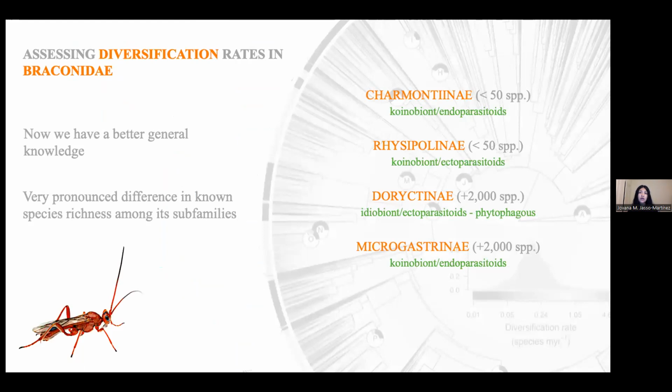Although in general now we have a better understanding of the Braconidae phylogeny as well as of the evolution of its parasitoidism strategies, other questions still remain. A striking feature within Braconidae is the pronounced difference in known species among its lineages. For example, subfamilies with some having fewer than 50 species, such as Masoninae and Rhizopolinae, others a few hundred, such as Agathidinae and Rogadinae, and yet others with more than 2,000 species, such as Doryctinae and Microgastrinae.